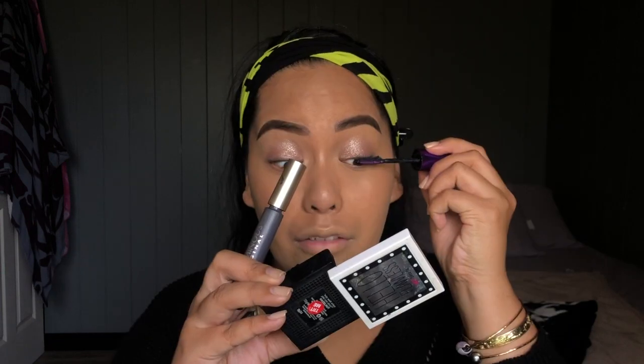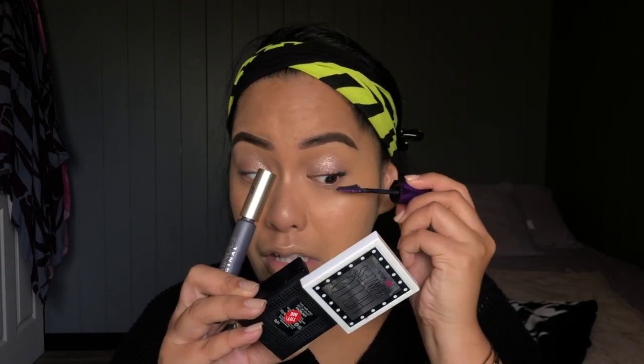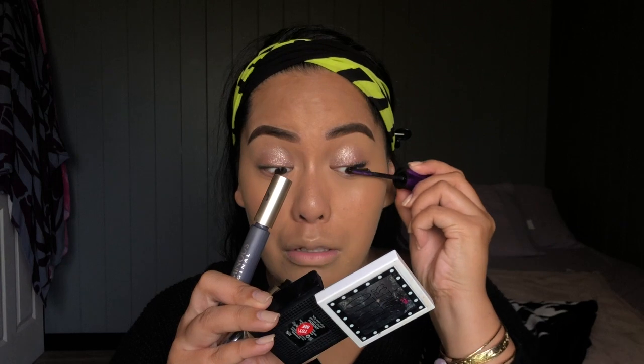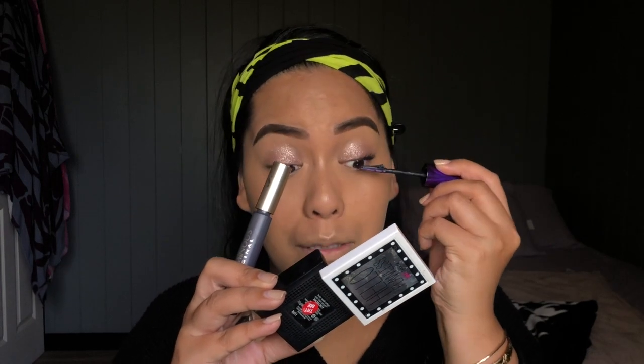So I go in with the Butterfly Sculpt first to get, not spidery, but it separates your lashes really well. And then the Voluminous Original, I will go in for volume and just a tad bit more thickness. I couldn't resist the lashes.